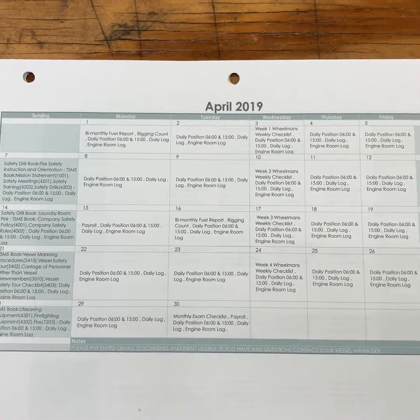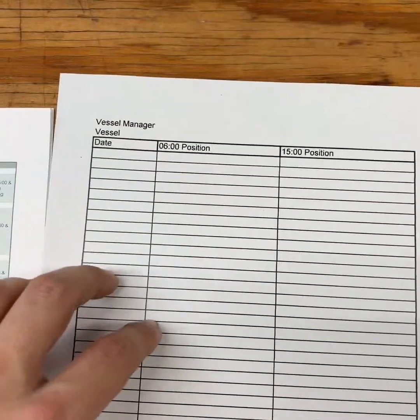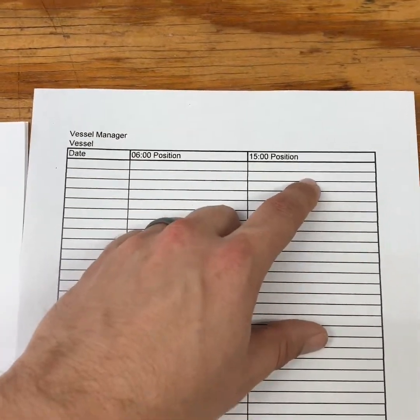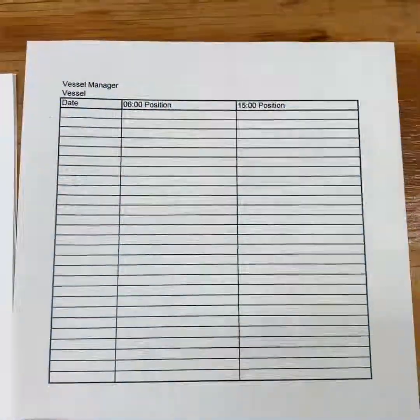The next document is your daily position at 0600 and 1500. So at 0600 and 1500, you want to write down your position and send it through Dropbox.